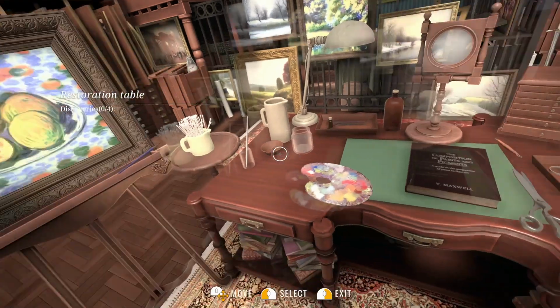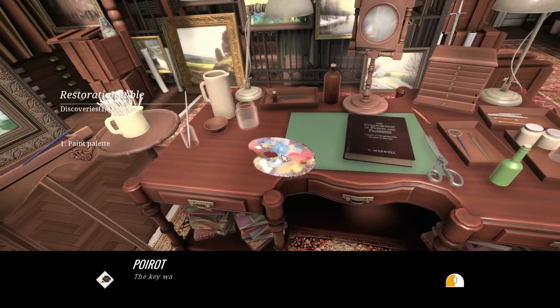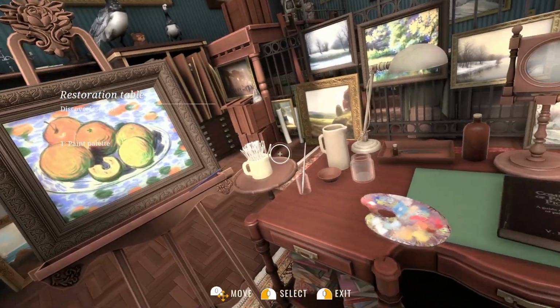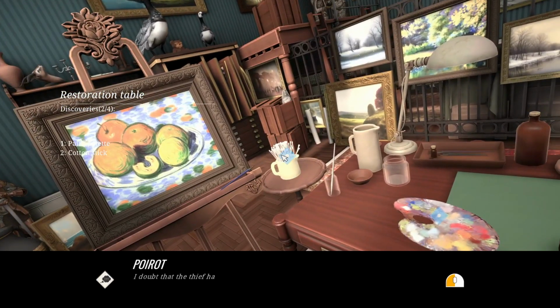Huh. Okay. The palette. The key was dropped here, I can only imagine by accident. I doubt that the thief had time to do delicate work of any kind.